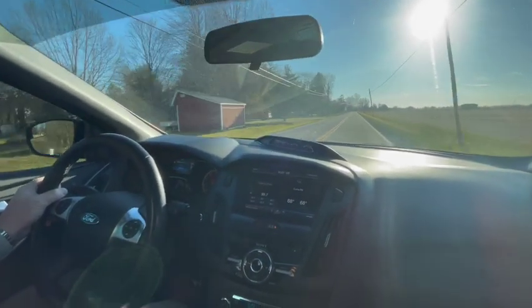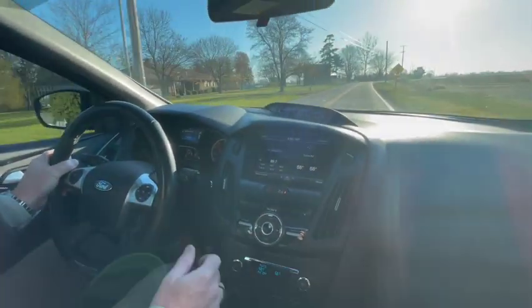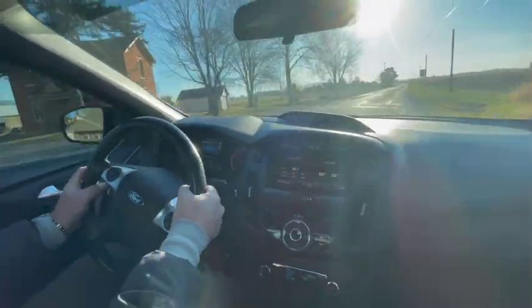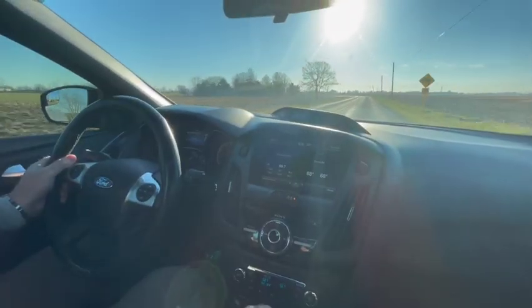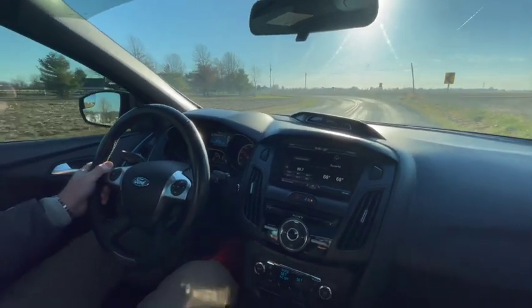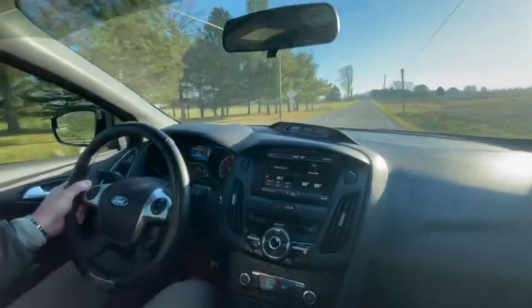Sunroof vented, so you can hear the exhaust a little bit better. This road is very curvy, you guys. Hope you're enjoying it with my co-pilot today.